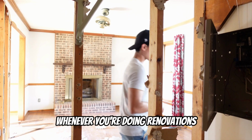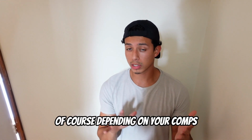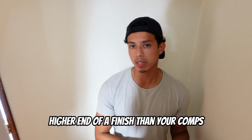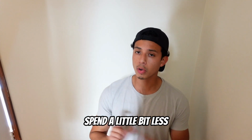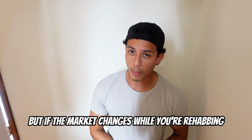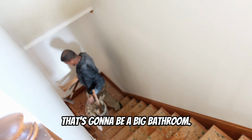So whenever you're doing renovations, if the market were to turn, you can always take some of the stuff in the budget and tone it down. For example, depending on your comps, if you're going to do a little bit higher end of a finish than your comps, you can then tone it down. Instead of quartz countertop, you can go to granite, or instead of granite, maybe faux. Spend a little bit less, and that way you have a little more buffer on the back end because you didn't spend as much on the rehab. If the market changes while you're rehabbing, usually it doesn't change quickly. You might make less, but there will still hopefully be enough profit for you to come out at least breaking even.